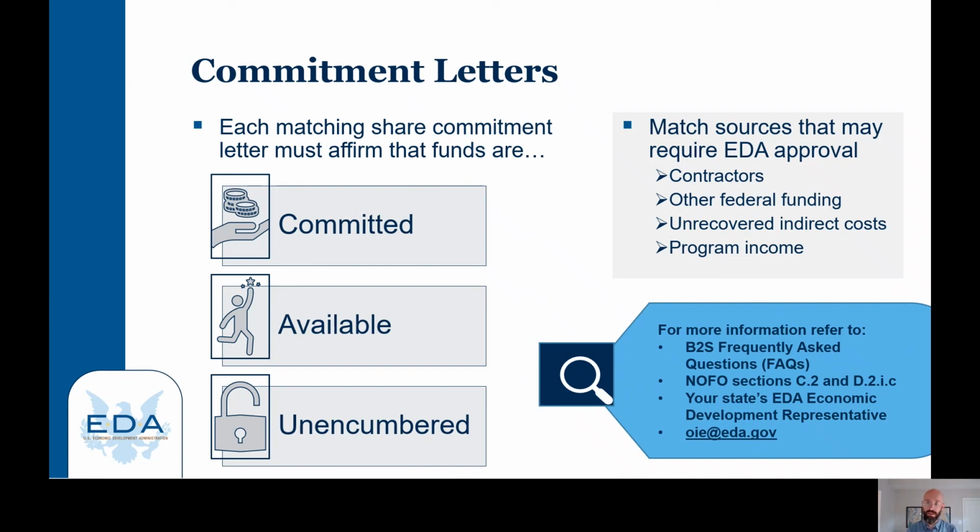There are also some sources of match that actually will require our approval or may need some advice from us. So contractors that are going to be supporting your project also providing match, that can be a sticky issue we suggest you reach out for. Other federal funding is sometimes just statutorily ineligible. So if you do have other federal funding that you're considering as match, please reach out to us as early as possible. Unrecovered indirect costs and program income may also require EDA approval, so we would suggest reaching out if you've got questions about those. And we've got some resources for you down there in the corner to help you handle match and commitment letter questions.